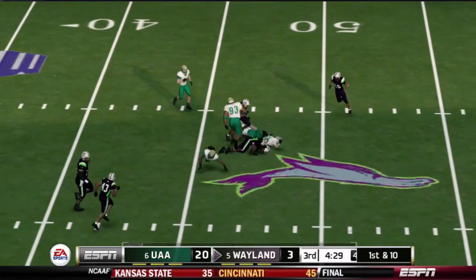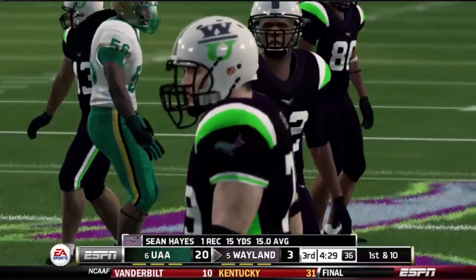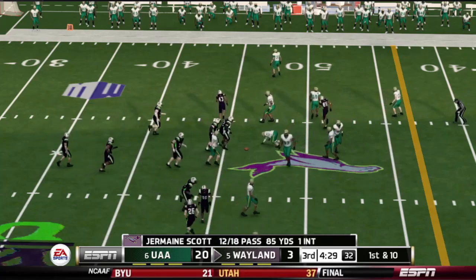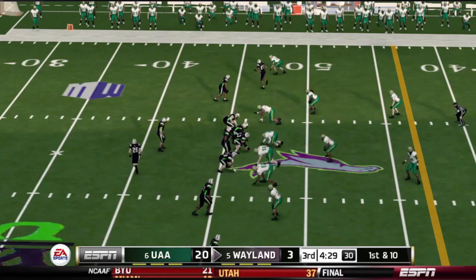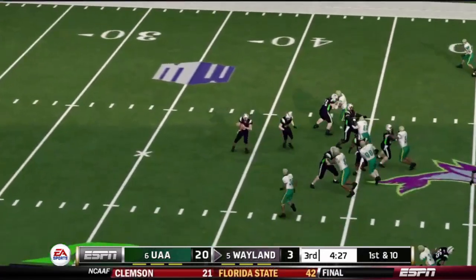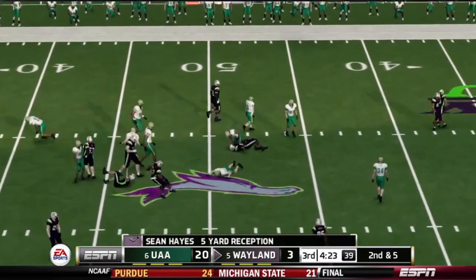Crosses across the middle to his tight end. And they make the stop around the 46-yard line. Not a real fancy play here. Just a smartly run route. Good protection and a well-placed ball. Most times, you don't need much more than that. Fires across it. He's tackled around the 48-yard line.